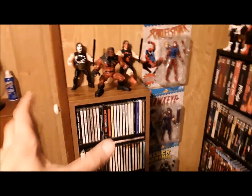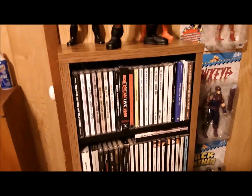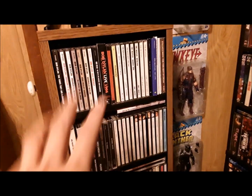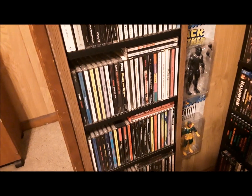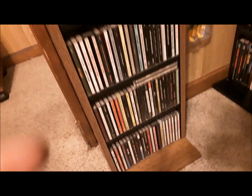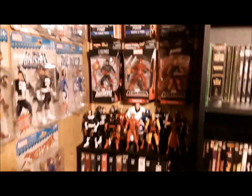But this is basically just my CD shelf right here. I don't want to go in depth and show you guys everything I got, but just give you guys a quick look in case you guys are music fans. You know, Bob Dylan, some of my favorite stuff there. You know, David Bowie, Blondie. I like a lot of new wave, punk rock music, cool stuff like that. So that's the CD shelf going on there. So let's get back over here.